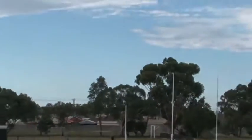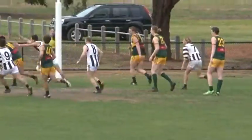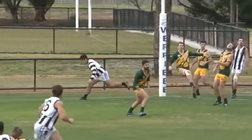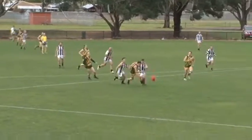He starts. It's going to go across. It's not even going to score. It's going to land just outside the square. Picked up there. The ball ends up right in their back line. They go back outside 50. Van Creeken going back with the flight. Couldn't take the mark. Should have left it.